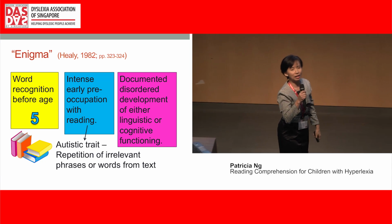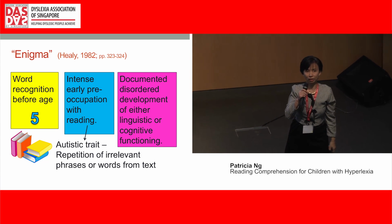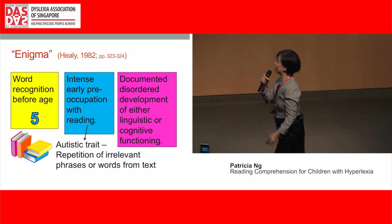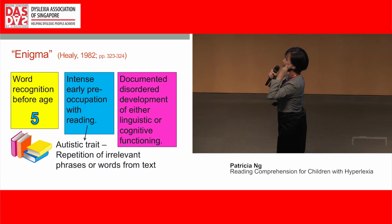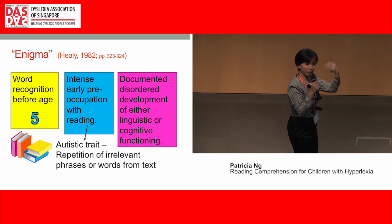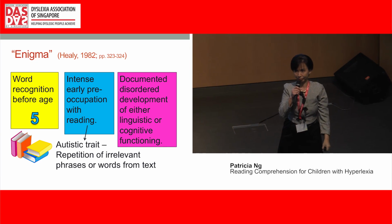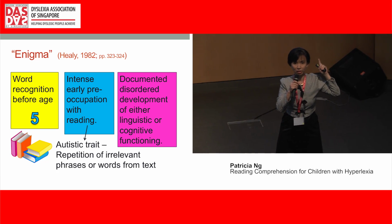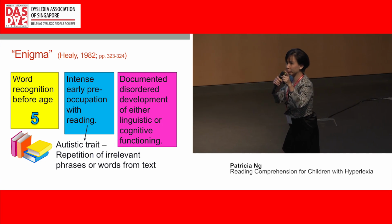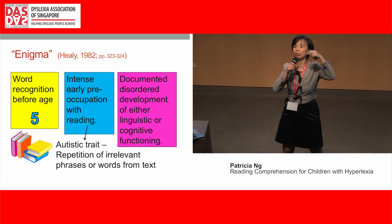I have here another paper now in the 80s by this lady called Jane Healy. She called it an enigma, right? So the label is now changed to enigma. You cannot understand why it's so opposite, huh? She also tried to eliminate those with typical development from being labeled with the term hyperlexia. So she put in several other markers, one of which is they must have a disordered cognitive development or language development. And then she put in other markers like word recognition before 5, early preoccupation with reading.